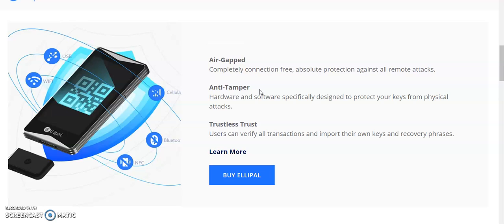With this, there's no connection. It's shaped like a smartphone, but it's actually quite the opposite. Nothing can come in or go out except through the QR code, and all the software is already built into it. You can get SD cards, and steel-plated seed phrases. It's all steel and waterproof, anti-tamper.